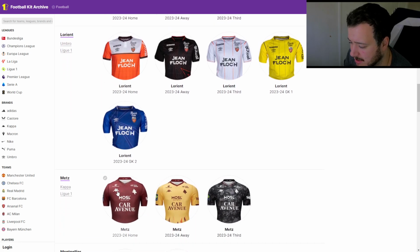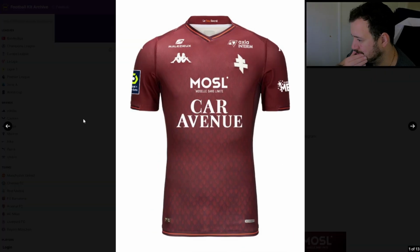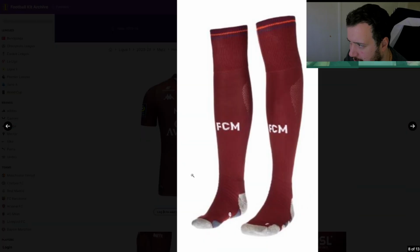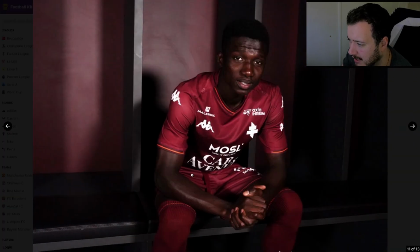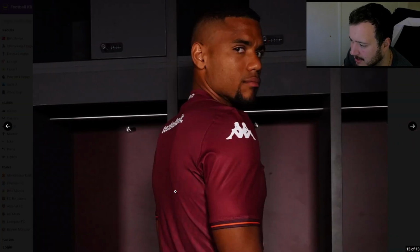Mets. Got our second Kappa kid here. I like the away off rip, but let's take a look at the home first. This is interesting. You have this almost like dragon scale pattern, right? It kind of looks like dragon scales to me. I don't know. And it looks like it's a simplified version of their crest, which is interesting for the home. I love that color, that kind of deep maroonish red. I bet that looks like dragon scales. I really can't get over that.